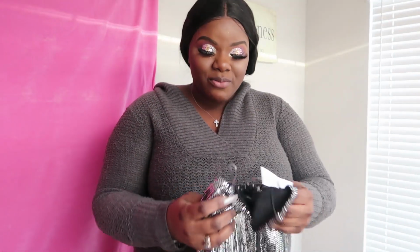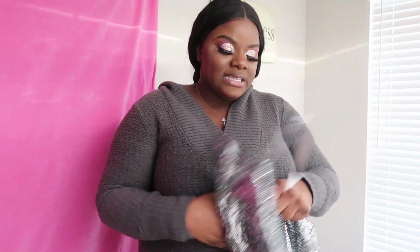Okay, next item. Let's just move on. Next item is also Charlotte Russe. Now this I bought for my birthday. I wasn't sure where I was gonna wear it or how I was gonna wear it, but it is a full romper. It is long pants. I will try it on for you guys so you can see how it fits and how it looks. Very pretty, very cute, very glamorous. Now I love anything that's glittery, sequins, I love it all. Anything shiny, I love, okay? I gravitate towards it. All right, this is in the size extra large.